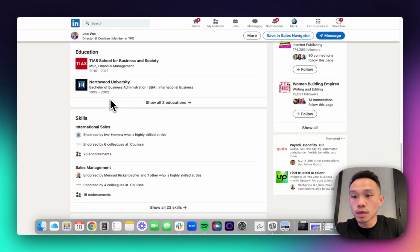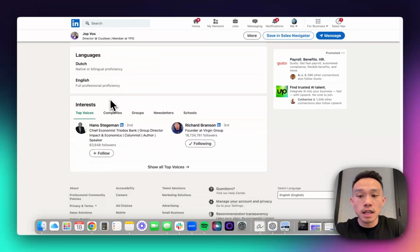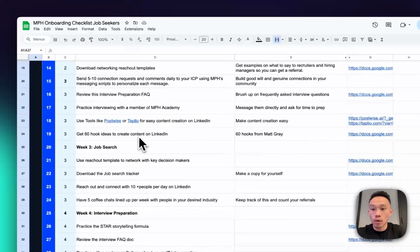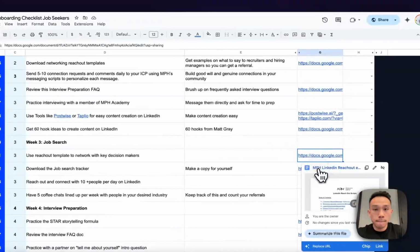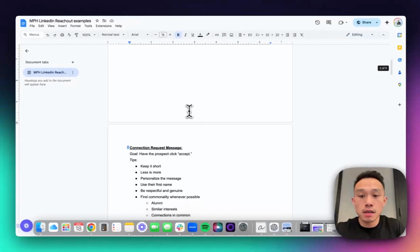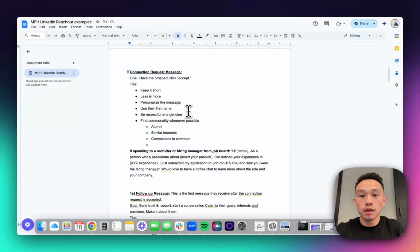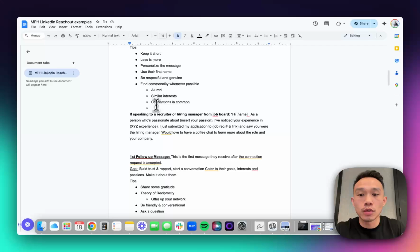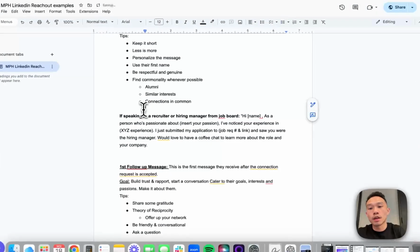Now I'm going to show you how to send a thoughtful reach out using a template that's provided in our onboarding checklist right here. Now, this is a basic framework that I typically use, and you want to keep it short and concise. I think LinkedIn allows 300 characters, and if you can say what you want to say in less, that's actually being more concise and straight to the point, right? But you definitely want to reference some of these things right here.